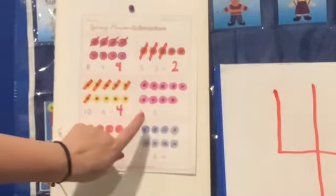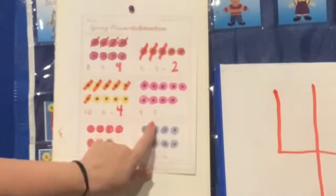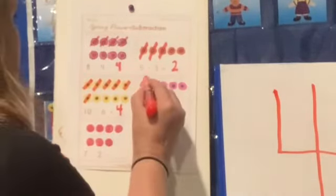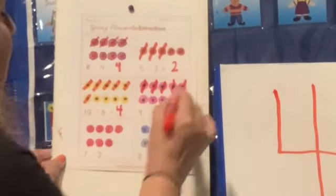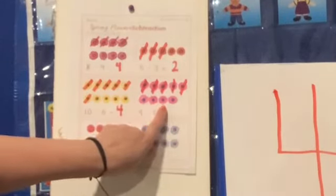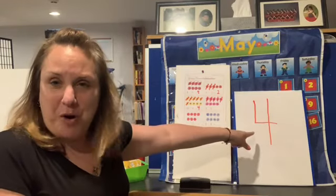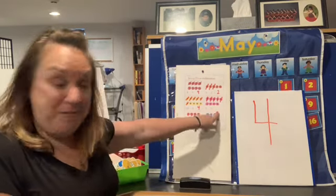1, 2, 3, 4, 5, 6, 7, 8, 9. There it is. 9 minus or take away 5. Let's cross out 5. 1, 2, 3, 4, 5. Let's see how many is left. 1, 2, 3, 4. 4 again. That 4 is pretty popular. Let's write it again in this space.